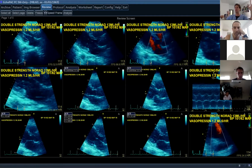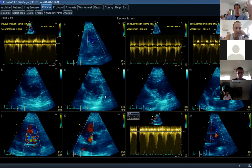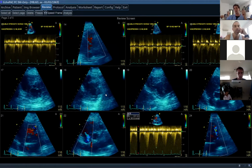I think if we see a regional wall motion abnormality, you've got to go and check it out. And for those segments, remember, if we're worried about that parasternal long axis, we've got two other views that we can look at to go and look at those walls. What are those, Ben?